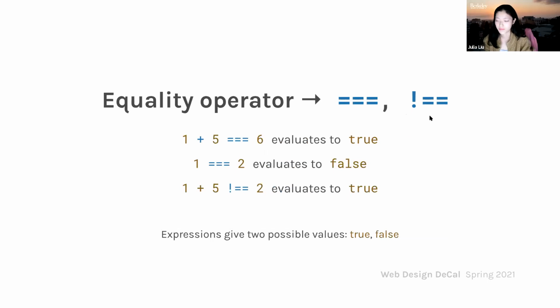These are some examples of what expressions using the equality operator would evaluate to. For example, if you did 1 + 5 = 6, that would evaluate to true. If you were to console.log this expression into your browser's console, it would return the output true. Similarly, if you did 1 = 2, it would evaluate to false, because obviously 1 is not equal to 2, so the value is not the same, even though the type is the same.